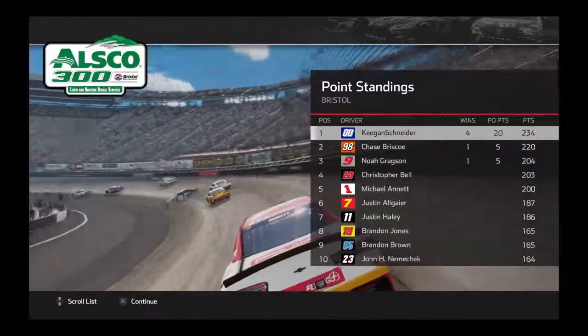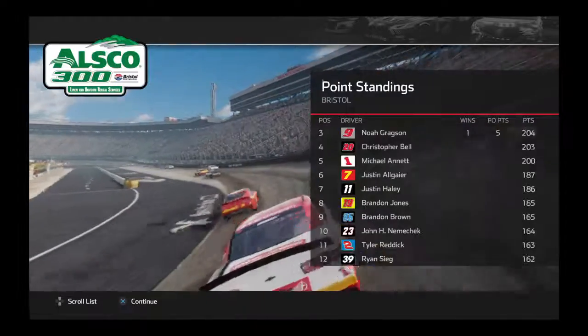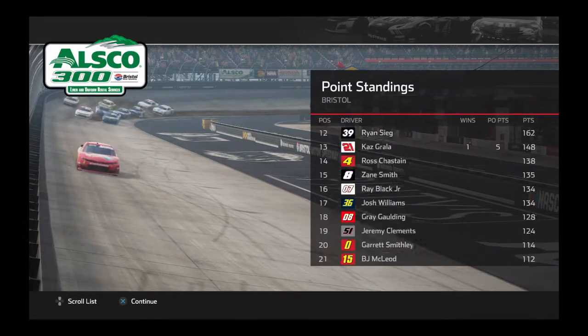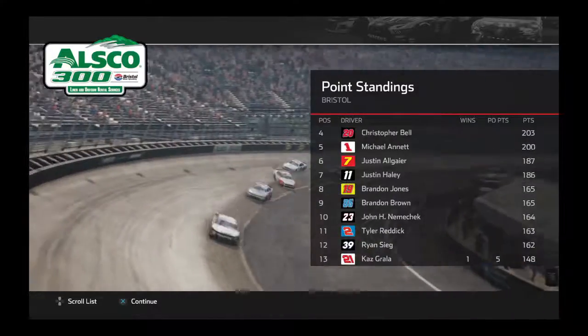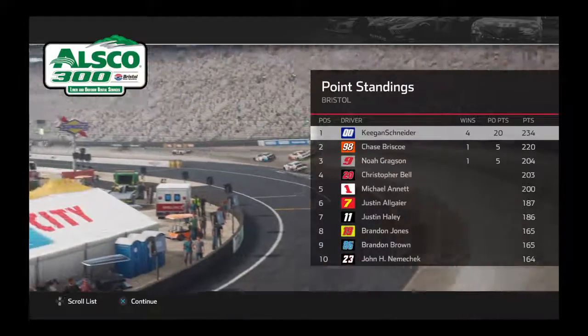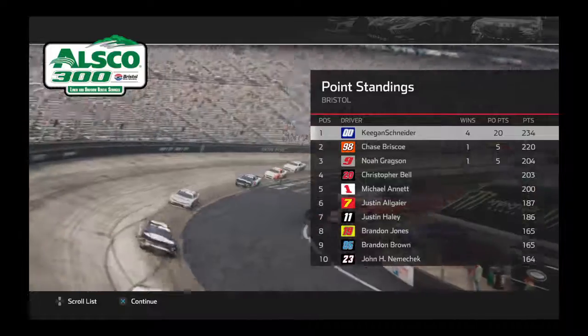Going to hang on to the points lead at least. Briscoe did close the gap a little bit, but again, the race win goes to Kaz Gralla to lock himself into the playoffs. Gralla is the 4th different winner this season in the first 7 races.